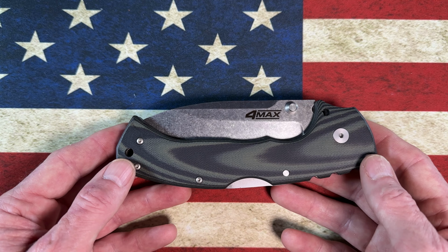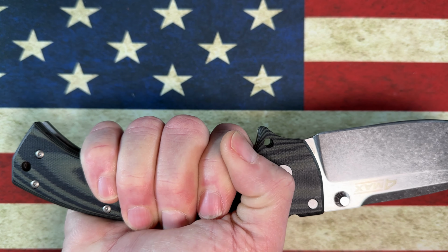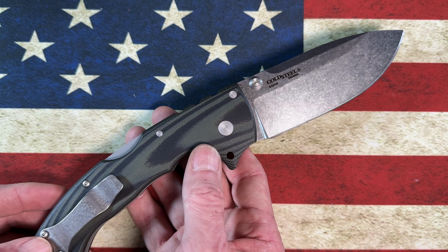My little ruler is not long enough to do a size comparison, because I've got a few other size comparisons. But anyways, the Cold Steel 4-Max, believe it or not, fits my hand fantastically. Again, a big knife, and in this particular version, this is the S35VN, made in Taiwan. The reason I picked this knife up is it was on a fantastic deal when Midway was getting rid of some of their Cold Steels. I think you can still get this knife at midway.com for under $200, and it's originally, if I'm not mistaken, right around a $350, $360 knife.